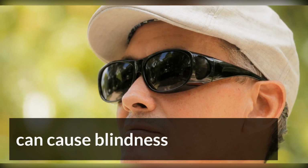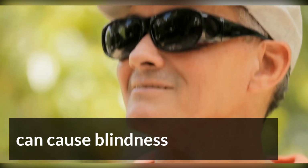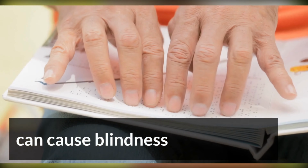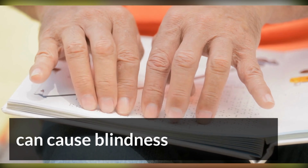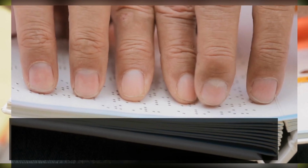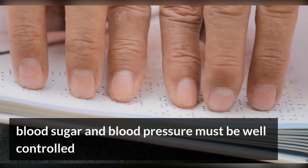Diabetic retinopathy can cause blindness. Early detection can help to make the necessary steps to avoid the progression of further damage to the retina. Once again, blood sugar and blood pressure must be well controlled to prevent further damage.